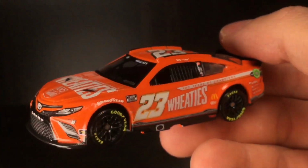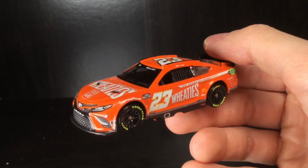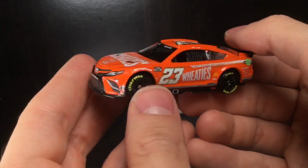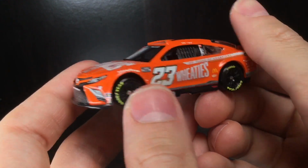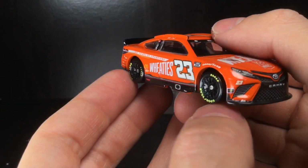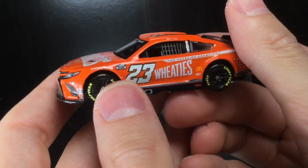You know, technically, if he really wanted to, since he's driving the 45 car partially in 2022, you could swap out the windows of this or put a banner on it and put Ty Gibbs. And hey, how cool would that be? You can have Ty Gibbs in the 23 car and have Bubba in the 45 car. You could do whatever you want.